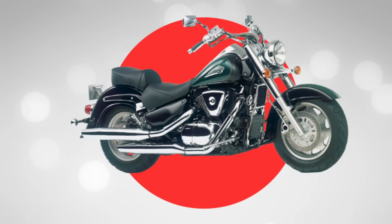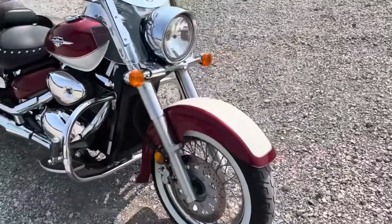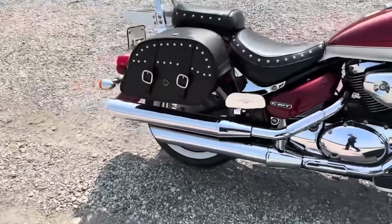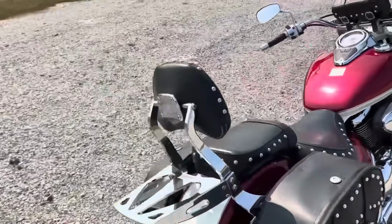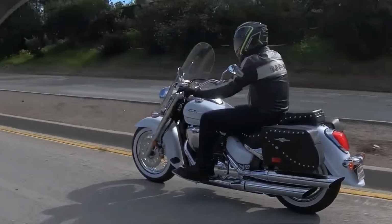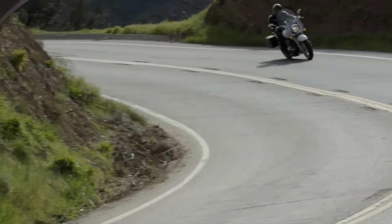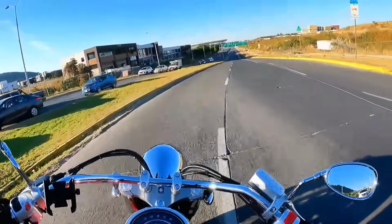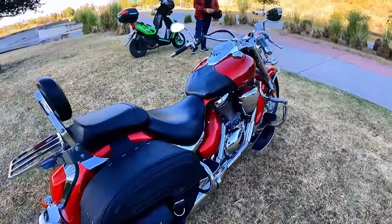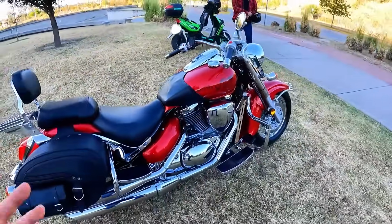The design language of the M95 screams stealth cruiser. It features a low-slung fuel tank with angular sculpting, a full blackout treatment with just enough polished accents to break up the silhouette, and short rear fenders that expose a meaty 240mm rear tire. The front LED headlamp unit is deeply recessed and flanked by vertical running lights that give the bike an unmistakable signature. All cabling is hidden internally through the handlebars and frame, allowing for a clean, muscular aesthetic from every angle.